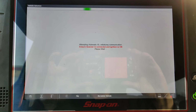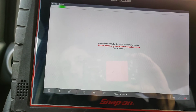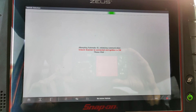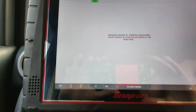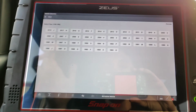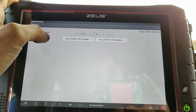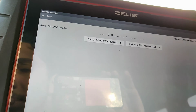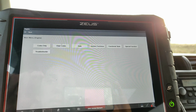I don't know if I can do a system scan on this. You said not communicating. Well, there we go. 2003 Element. 6th digit is a 2. There we go. Just go into engine. Automatic with AC. Codes only. Permanent codes.